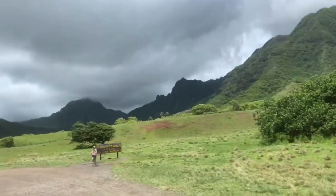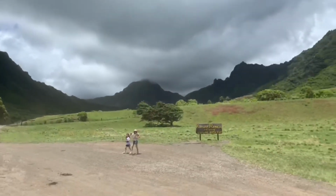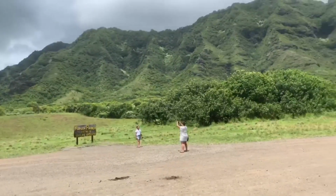You guys are walking around. There's gonna be a lot of gravel here. Now, if it looks like mud, it's probably not mud, so please don't step in it. Also, this is the time where you gotta. That's a Jurassic Park.